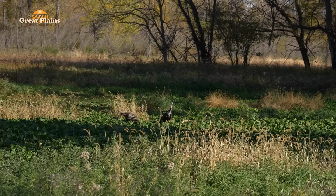We actually have an east-southeast wind, and so we've moved. We're on this turnip plot that we've been hunting down at the River Bottom Farm, but we're on the other side of it, and this is the first time I set this blind this year, and we've already had some action.